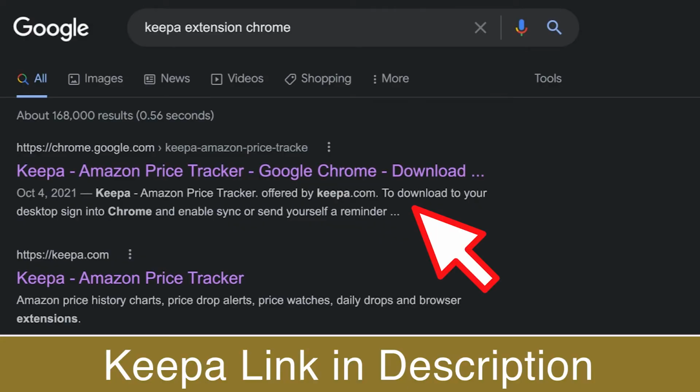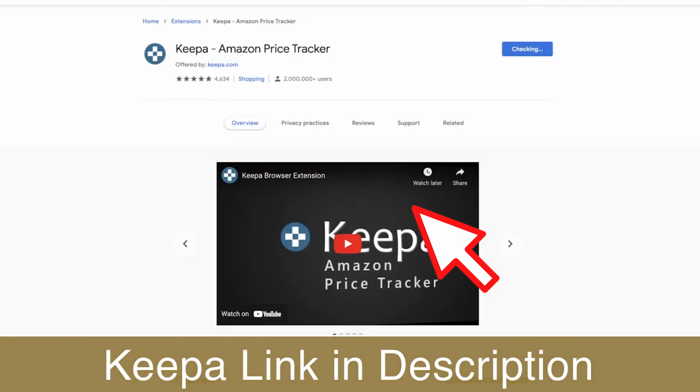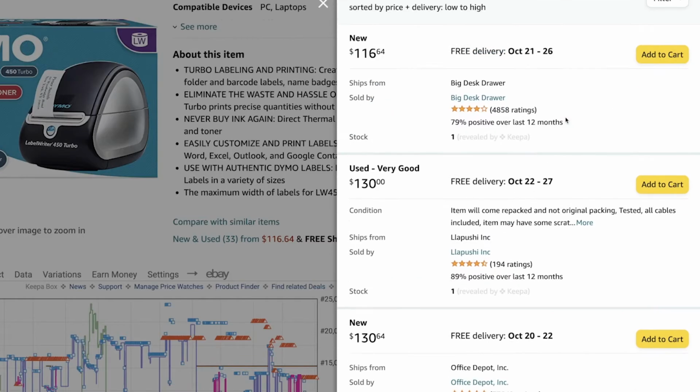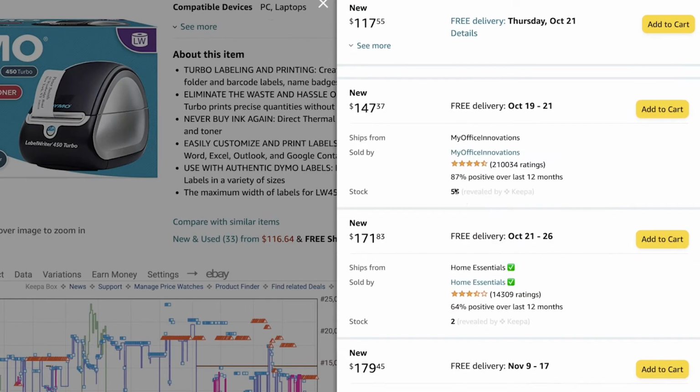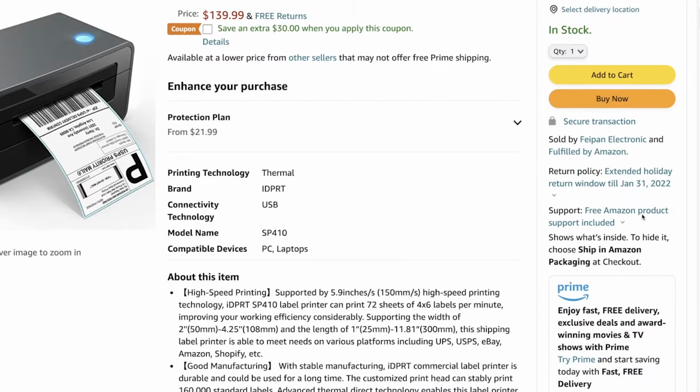The first way is by using the Keepa extension. Once you add this extension to your favorite browser, Keepa shows you how much stock each seller has on that listing.